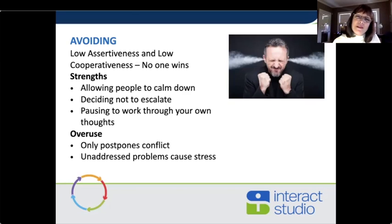And so if you're familiar at all, I don't know if you've read David Sandler's Sales. He talks about how when a game is afoot, if somebody is trying to manipulate by their behavior, it's okay to call an audible and say, you know what, this isn't working. And that's part of avoiding escalation and crazy making. Overuse, of course, would be that it only postpones conflict and it can cause deep stress.